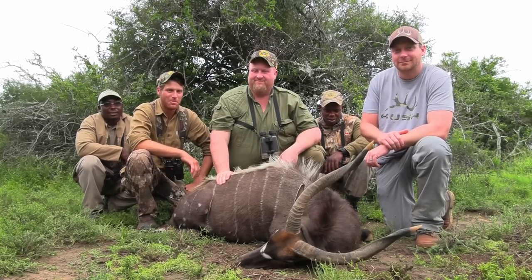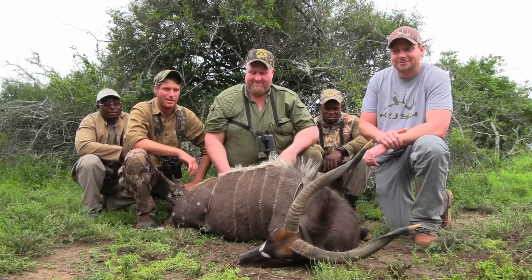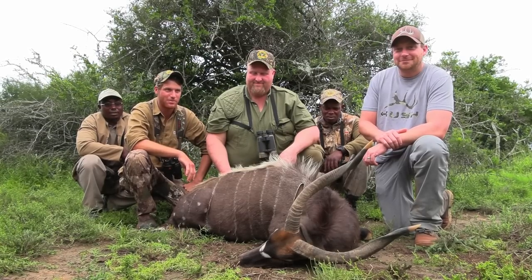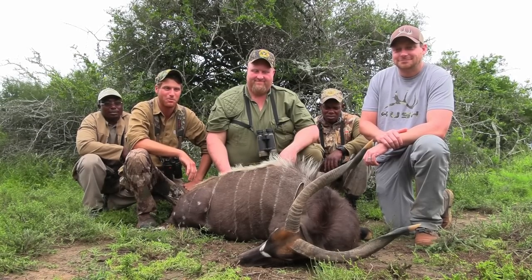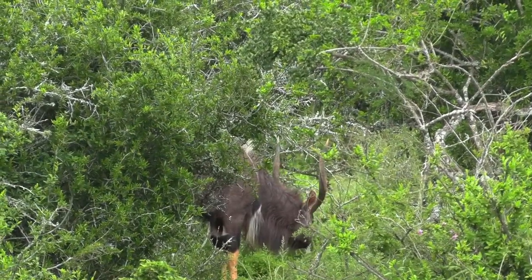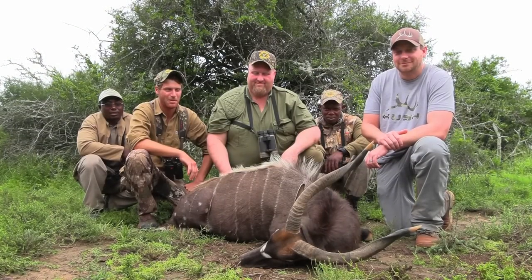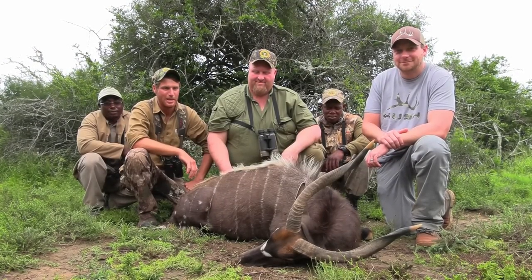So we were after waterbuck this morning. We were following a nice bull with some cows, and walking down this little draw, we found this nyala bull watching us at 30, 40 yards. And I just put the sticks out, and TJ made a great shot, and the nyala bull went down in his tracks. Beautiful, beautiful old bull.